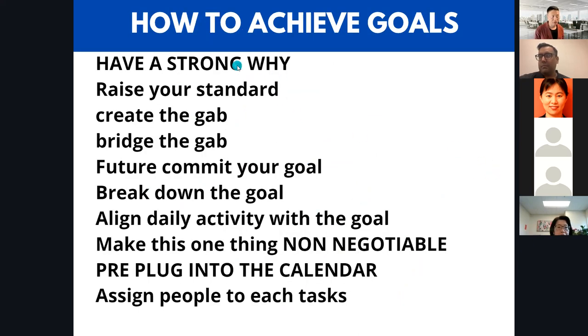So how to achieve the goal? You've got to have a strong why, like I said earlier, right? Raise your standard. It's very important, raise your standard, right? What I mean by raise your standard, for example, let's say before you were selling 10 homes a year. If you do not raise your standard, if you continue to sell 10 homes a year, then you haven't raised your standard. Then you're not going to change. Then you don't have a gap, right? Let's say now your standard is 50 homes a year and you were selling 10 homes a year. So now your gap is 40 homes. So now you need to bridge that gap. How do I sell 40 more homes to get to 50 homes, right? So that's what I mean by raise your standard.